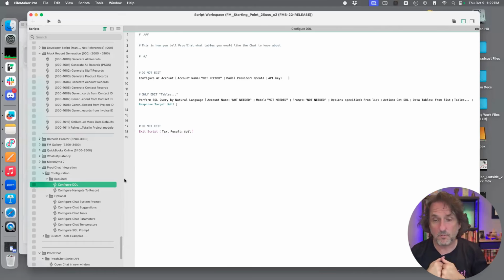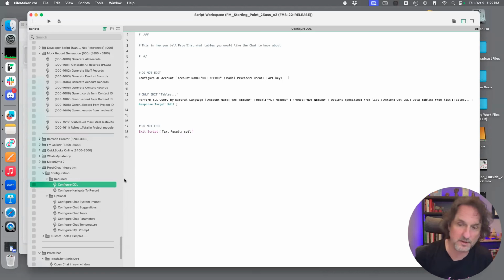If you need to do more than just look up stuff, or generate SQL queries for me and run them and show me a little table or a chart, that's when you need to write a script. So if you want to edit anything in your database, you have to write a script. There's no other way, because we have to teach it specifically how to create a contact in your database, for example.